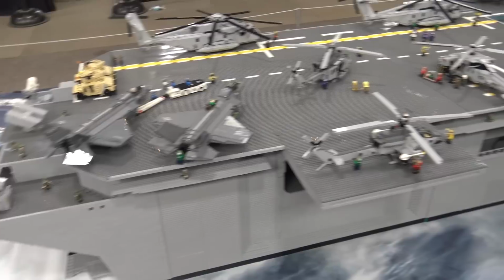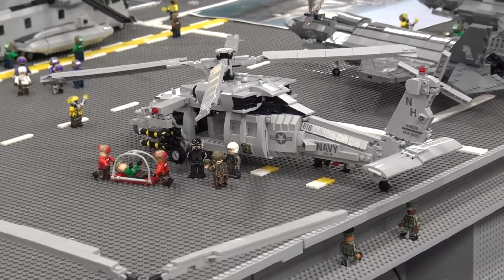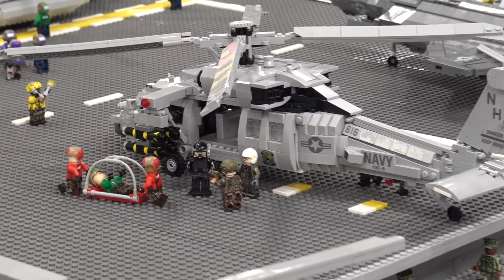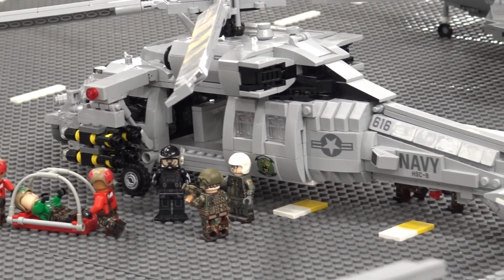Next to it is a UH-60S Seahawk. So this is a Navy helicopter. Everything else on here is operated by the Marine Corps. The Navy has their own rescue helicopter. So that's what this is.